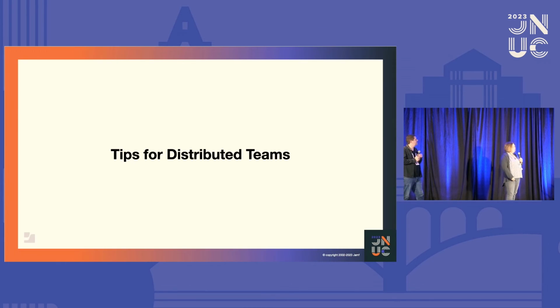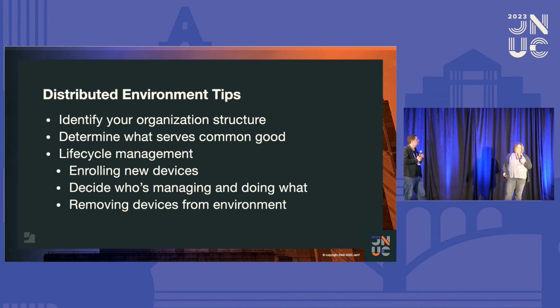So now, tips for you all if you decide you want to do distributed teams. These are things that we've learned, if you're considering distributed teams or setting up Jamf Pro for your environment, starting fresh. The first one is to identify your structure. How are you structured? How many colleges do you support? I'm going to speak in academic terms, but this can be applicable to your environment. Where are all your users at? What makes sense to structure everything there?